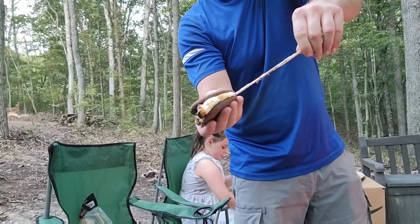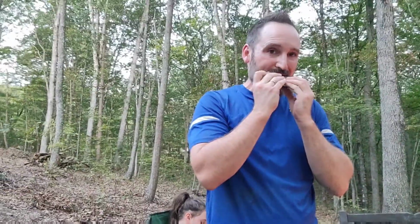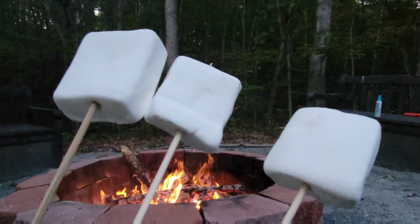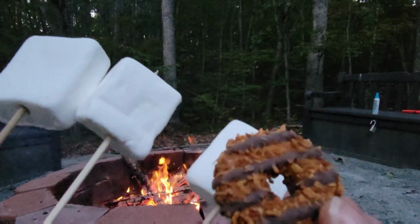Oh my gosh, that's so good. Wow, marshmallow brownie. Yeah, that's pretty good. We're gonna do round two right now with the coconut fudge. I'm excited about these cookies.